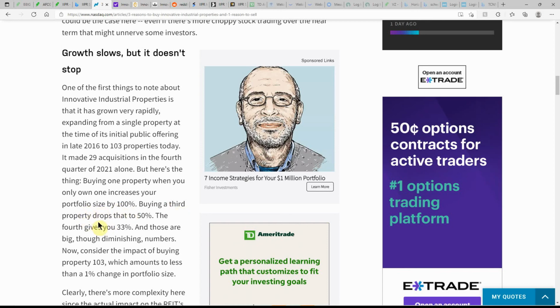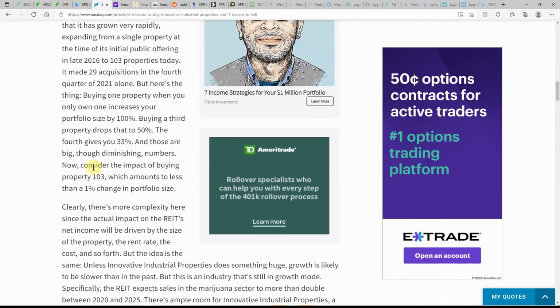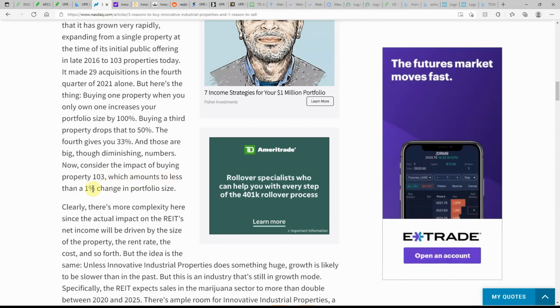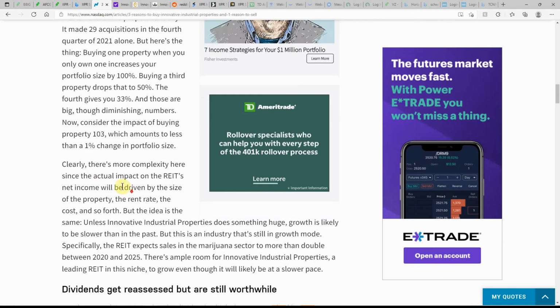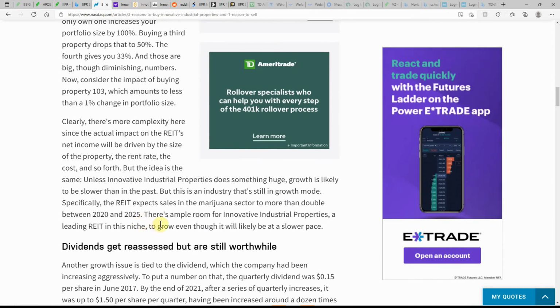Buying a third property drops to 50%, the fourth gives you 33%, and those are big, though diminishing numbers. Now consider the impact of buying the 103rd property, which amounts to less than 1% change in the portfolio size. So definitely something to think about, but I'm in this one for the long term. This one's got to go up.